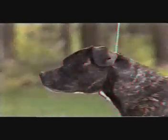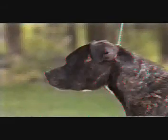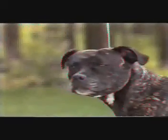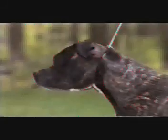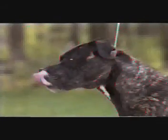The skull is short, broad, and deep throughout. This means that the skull should present nearly equal measurements of width, length, and depth. The cheek muscles are very pronounced. The muzzle is short. It should be half the length of the skull measured from stop to occiput. There is a distinct stop. The skull and muzzle should lie in parallel planes.